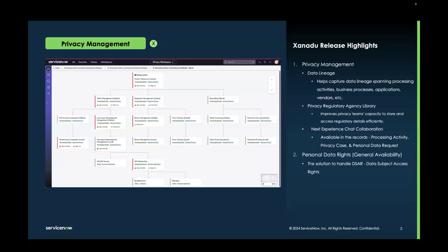And we also have another functionality to track regulations or regulators, to understand which regulator from a privacy standpoint you are dealing with. And in case you want to communicate with them, how do you go about communicating with them, with regards to maintaining them as a repository and all of that.